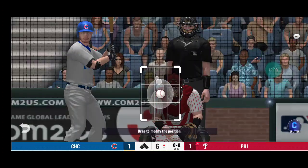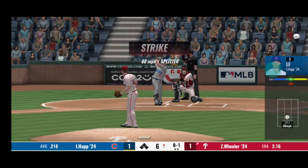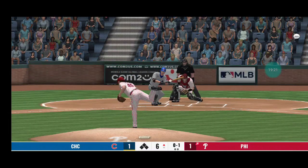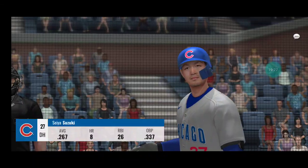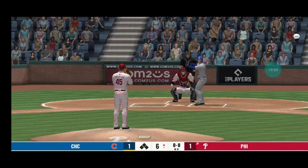Ian Happ will try it again. He singled in his last plate appearance. Pitch count is at 50. And a first pitch strike. Now here's the pitch. Now he squares up and gets this one down. And the throw to first gets there in time. Seiya Suzuki will stand in here. Popped out and singled in 2 trips.